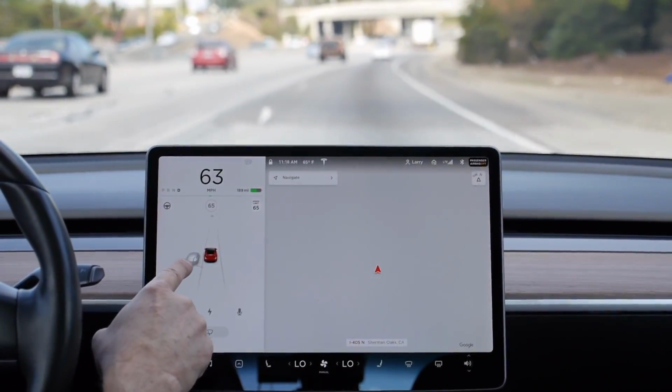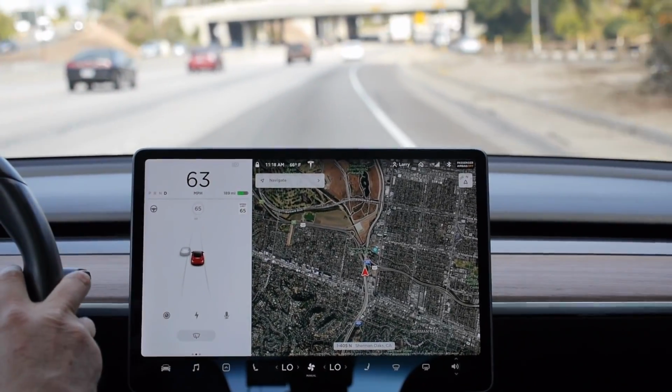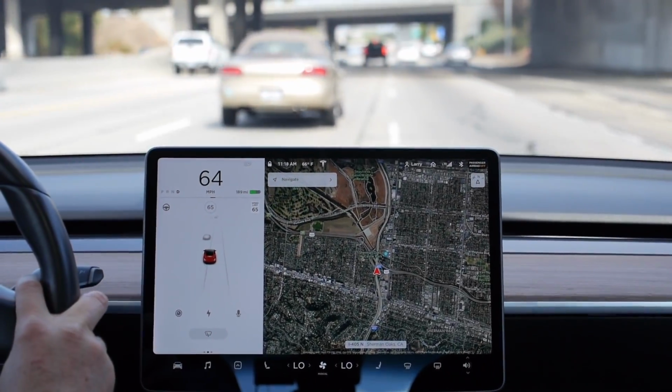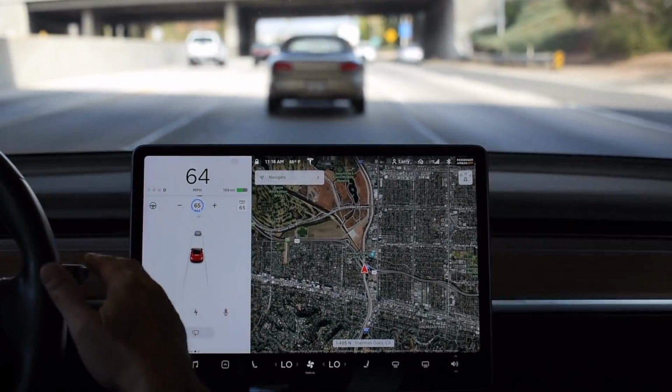So you can see this car here on my side is being shown long before I see it. But it's being picked up by one of the rear cameras. Let's go in Autopilot here.